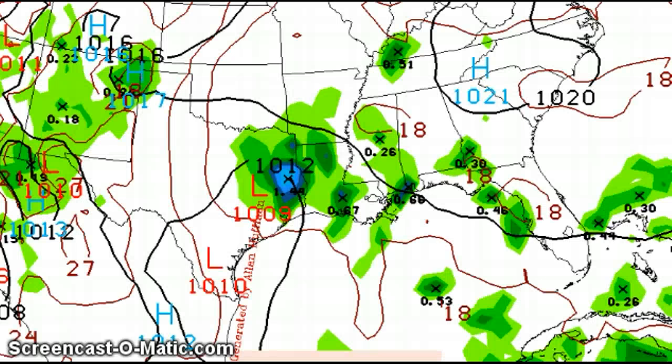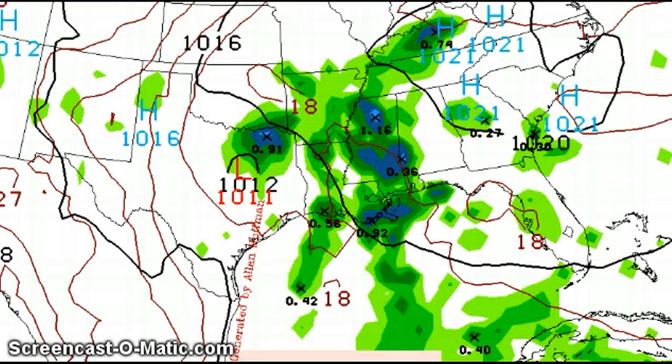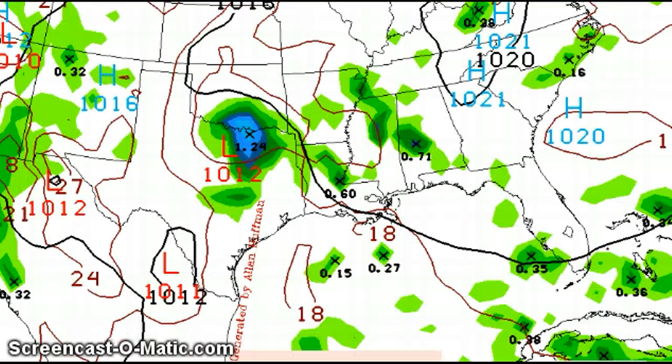As we continue to advance the frame, this is 90 hours. That low scoots off to the northwest and moves into the central part of Texas, and that would bring heavy rain to areas like Waco and Dallas-Fort Worth. The Dallas-Fort Worth area, North Texas, would be impacted by this low as well, and southern Oklahoma also could get some heavy rain out of this if the Canadian model were to verify.